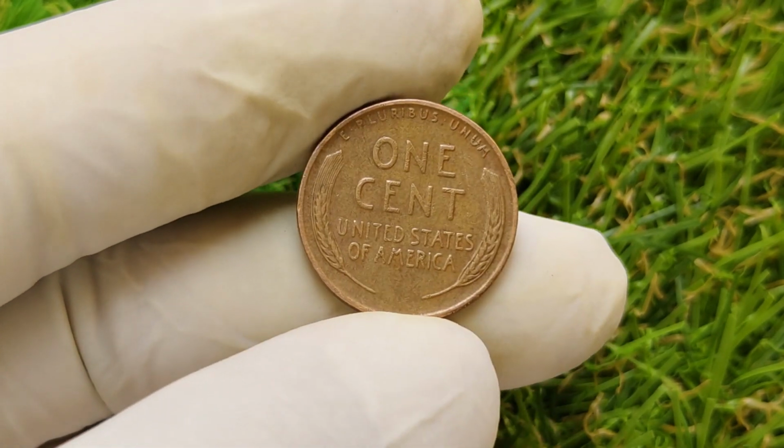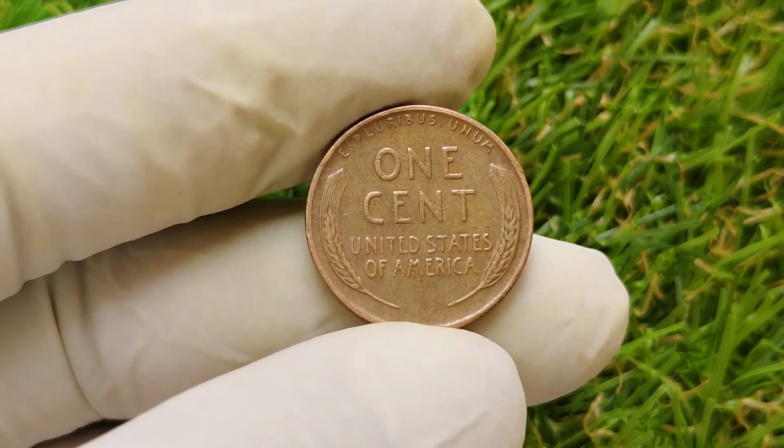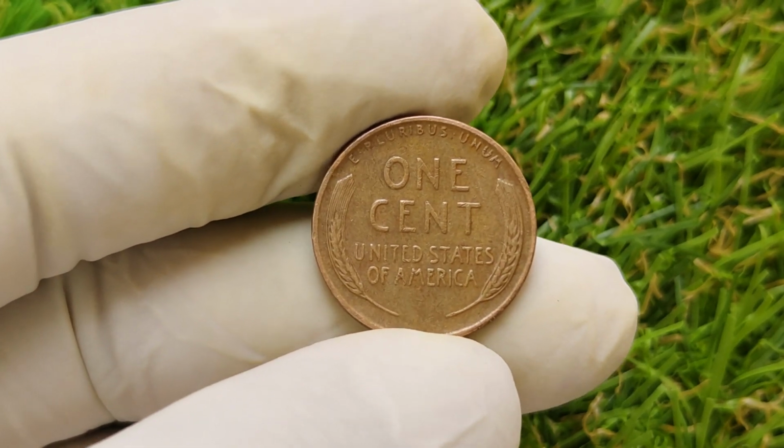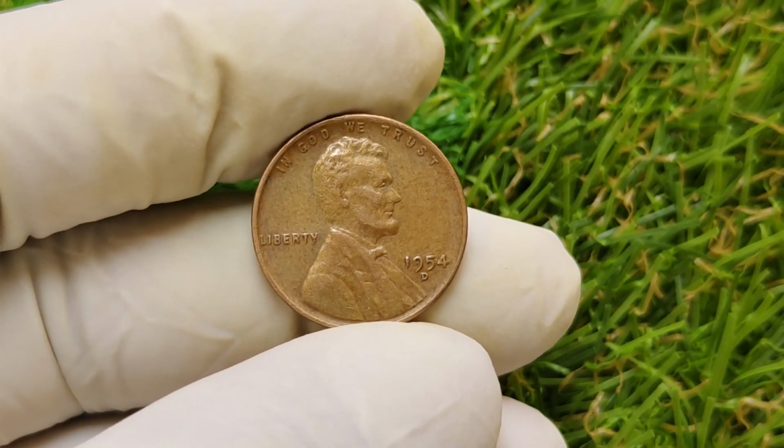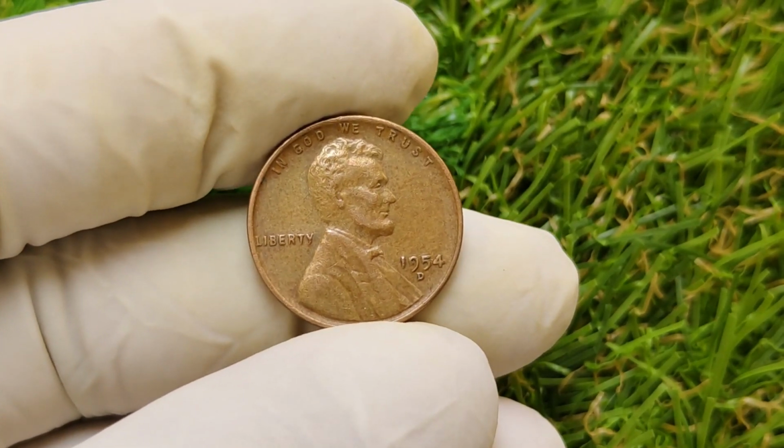For example, some 1954 D pennies have what's known as a repunched mint mark. This happens when the D mint mark was punched more than once onto the coin, creating a shadow or doubling effect. If you have one of these, you might be sitting on a small treasure.